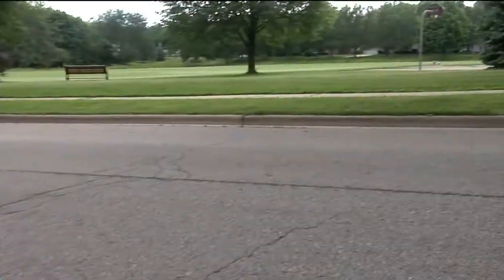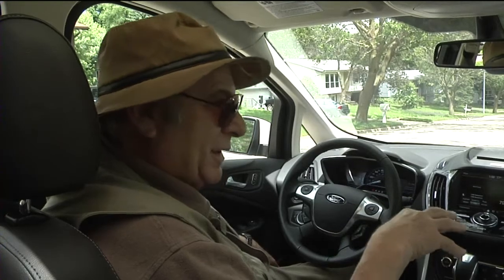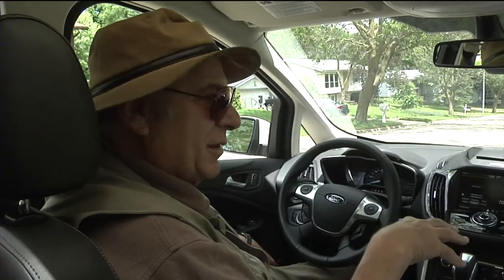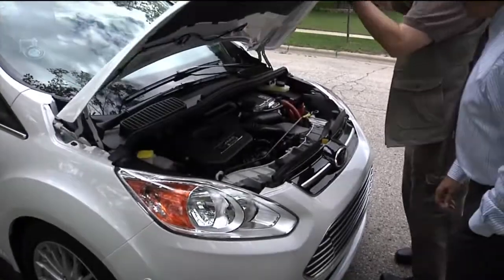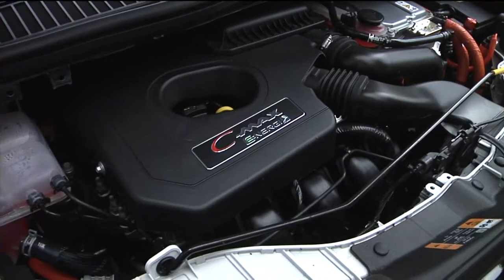The problem with that proposition of the pure electric is, Aunt Martha called and wants you out there for dinner, and that's 65 miles out in the country, and then you've got to go rent a car. But the gasoline engine in the C-Max ends that worry. It really drives out nicely.